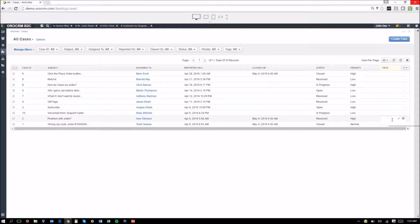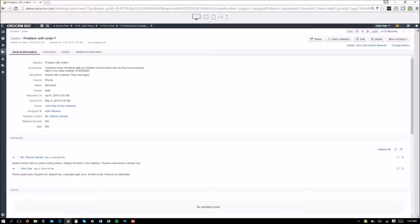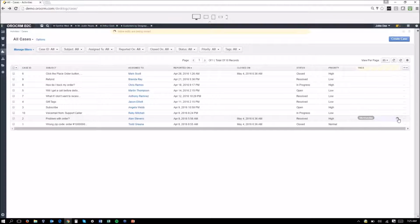Oh, to be smarter than the system. Go back here. If the customer had a problem with their order, I can create a tag just like that that says this is a merchandise issue.